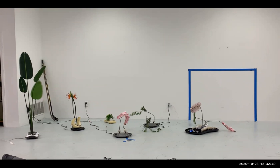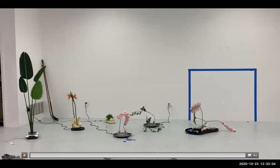Side note, if you're wondering what this blue rectangle is, Ryan and I used to also play roller hockey in our gallery space. So you can see where the floor got really scuffed up, but yeah, we do a lot with that space.